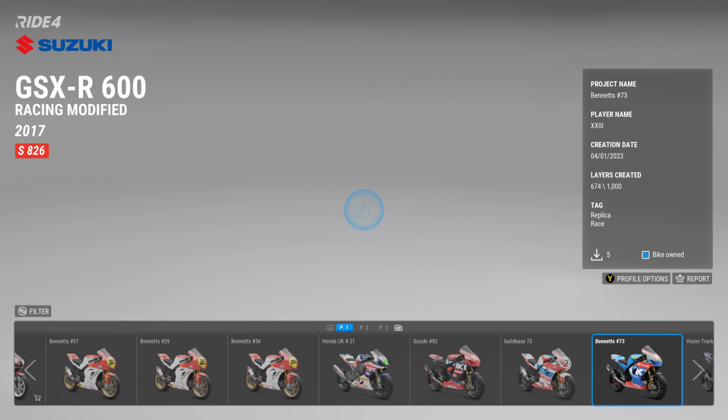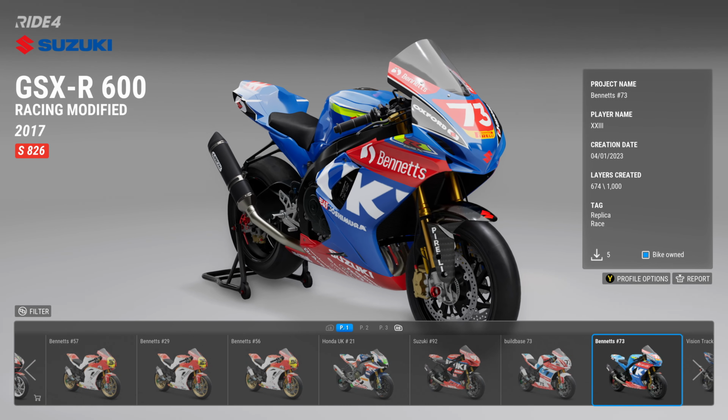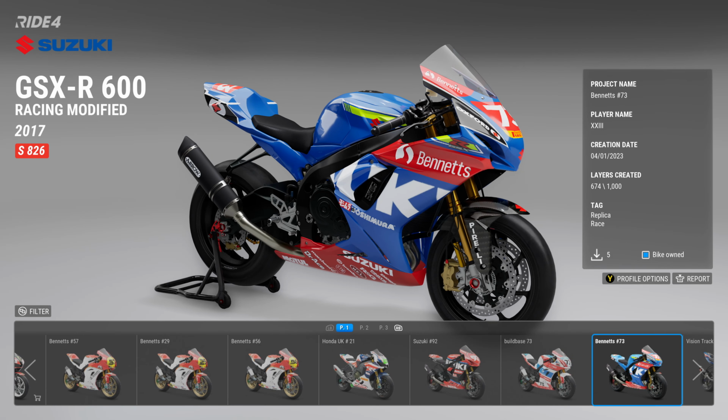So moving across now to the Suzuki GSX-R 600. Same rider, of course, for Rational, sticking with Suzuki for both the 600 and the 1000cc.